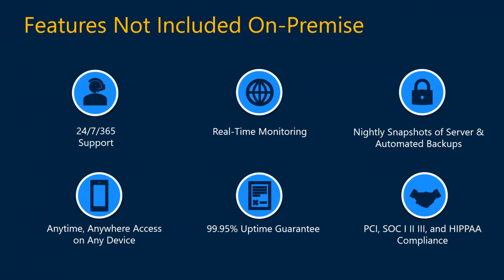Are they double checking and making sure that those backups are automated? Do you have the snapshots of your server just in case anything happens? Again, are they giving you that anytime, anywhere access?